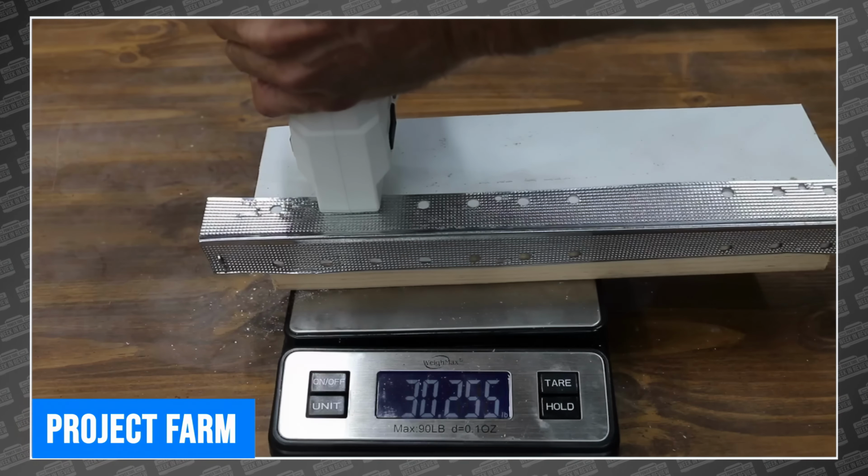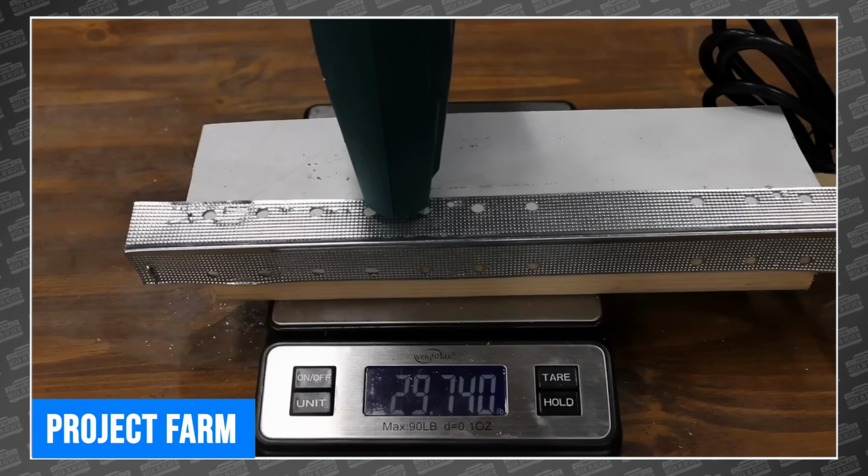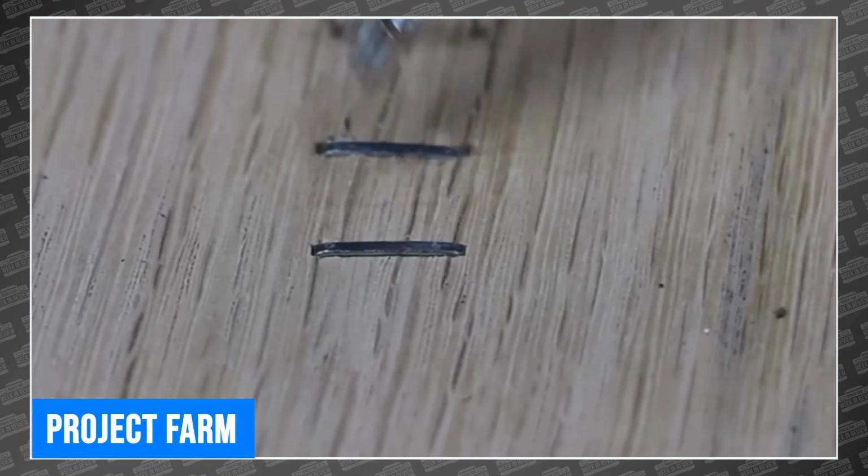If you're one of those people still using a manual stapler like a peon, Todd can tell you exactly which power stapler you'll be happiest with. To find out which one wins, head over to ProjectFarm.